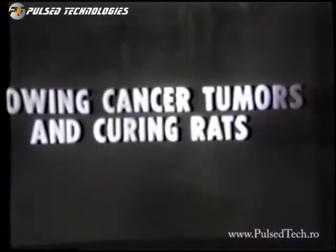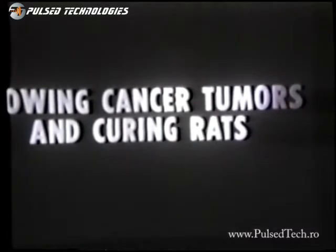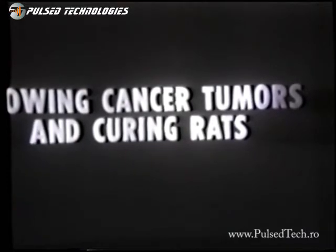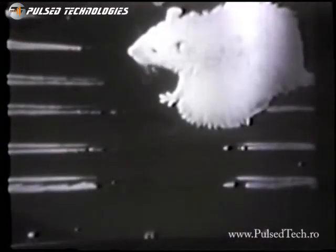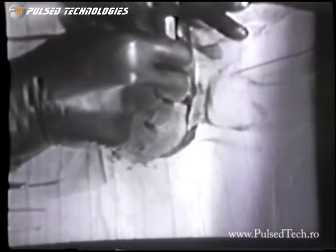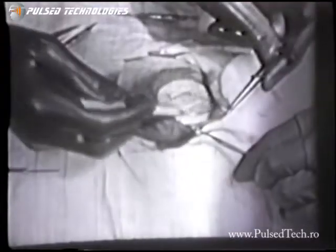The point of the injection is shown in the forward part of the rat. Rife would then allow the cancer tumors to grow, and there you can see the tumor in the rat. He would surgically remove the tumor and treat the rat with his ray tube instruments, whose frequencies would devitalize the cancer virus without harm to the human or the animal cells of the rat.